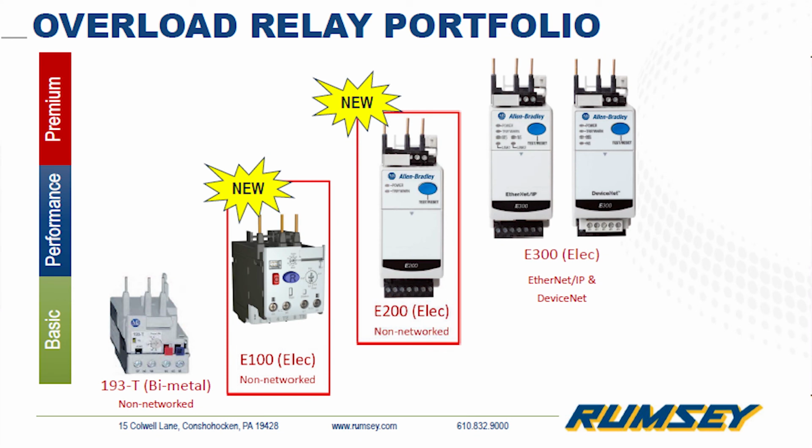So here's just an overview of the Allen Bradley overload relay portfolio. The E300 came out several years ago. Some of you might be familiar with that. That's the relay we'll be discussing today. A lot of features. That's a networked relay. But recently, Allen Bradley has released the E200 and the E100. The E200 came out last year. The E100 was just released recently. The E100 will be replacing the E1 Plus, and we'll be doing that transition this year. The E1 Plus is a very common relay. A lot of people are using them, so that will be a big transition for us. And the E100 and E200 are non-networked units.